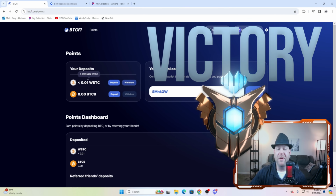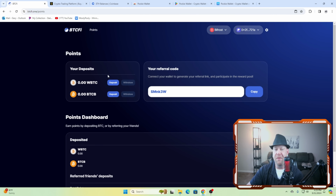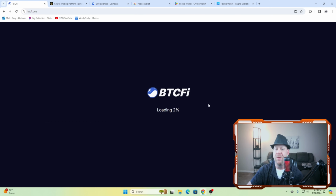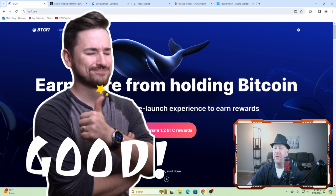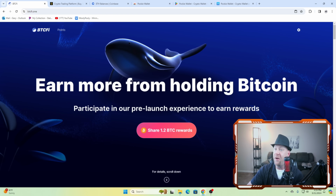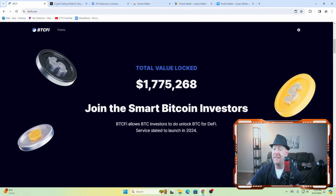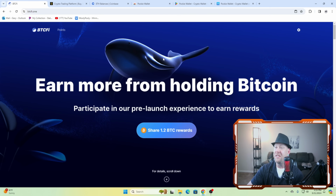So as of right now, we do have the wrapped Bitcoin currently deposited into the BTCFi platform. And now that you have the funds deposited, you are now entered into the BTCFi chance to earn 1.2 BTC rewards. So that's pretty much all you have to do. Thank you to participated into the pre-launch experience to earn the rewards. If you have any questions, like I said, reach out to the BTCFi team. And that's pretty much all I have on this tutorial on how y'all go ahead and get your assets on here to get your share of the 1.2 Bitcoin rewards.